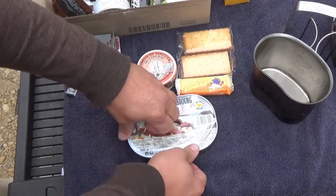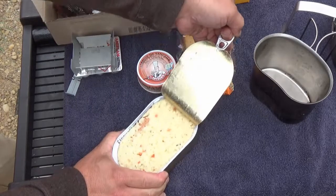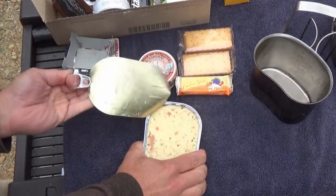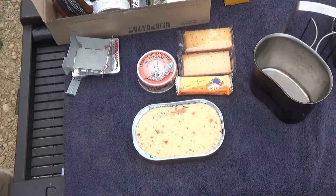Let's get this opened up and see what she looks like. 300 grams. Those are always a really nice size. Wow, look at that. Lots of rice in there. I know there's sausages deep inside there, my mouth.